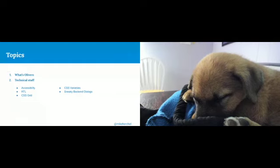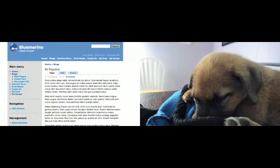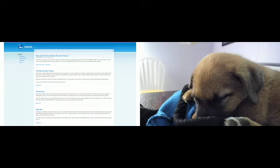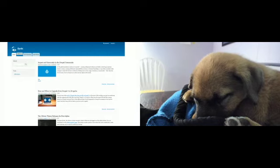So Drupal 4.7-ish. Does everybody remember Blue Marine? Blue Marine was this great table-based theme. This is what Drupal looked like circa 2006. And then around 2007, we had Garland. I started using Drupal right around there, and Garland was kind of cool. Bartik was after Garland.